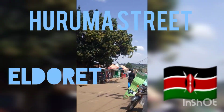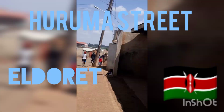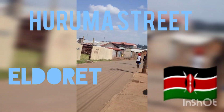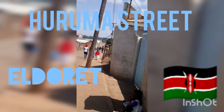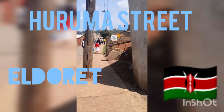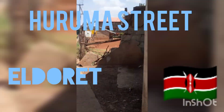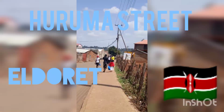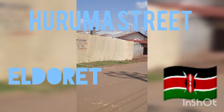This is Huruma, one of the most populated estates or streets in the town. Yeah, there's so many people living here. Yeah, I think it's the third largest in population.